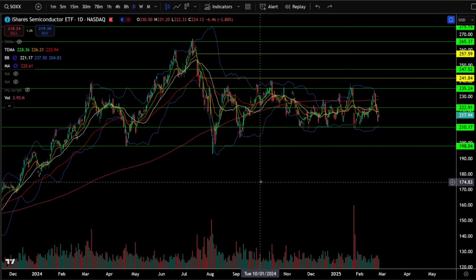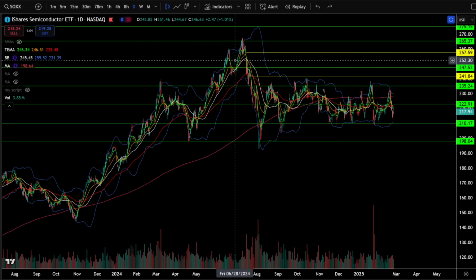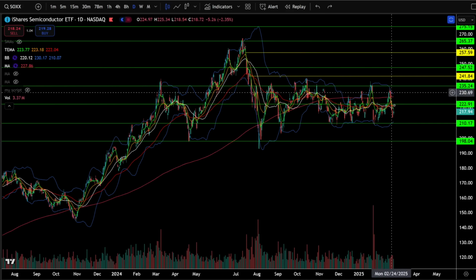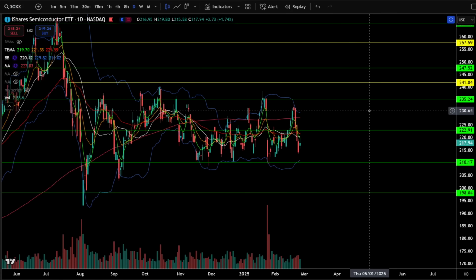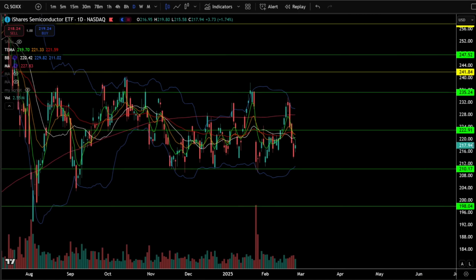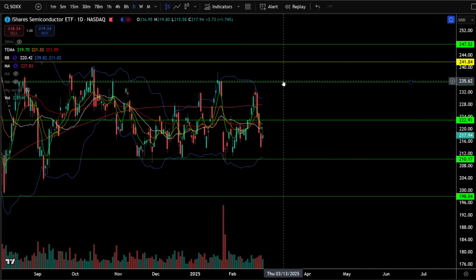A lot of the reason this ETF is not moving out of the range is because a lot of the AI hype was already priced in, and now it's really just consolidating a lot of those gains, getting ready for the next major move. And that's important to note because there will be a major move. Once you're in a range for over 12 months, you're typically going to break out of that range. And I do think we have a very clear range to watch here, which is going to be either a breakdown below the range low at 210 or a breakout above the range high at 236.